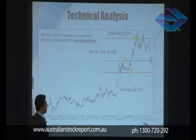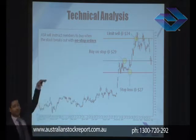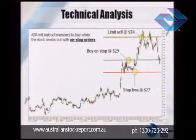And what happens with this on-stop order, and of course we saw what happened, it went up, but if the price didn't break through that level, if the price fell all the way back down, how much money do we lose? No, we don't lose anything, because we only get in if it breaks through that level, isn't it? If the order isn't triggered, we're not in a trade.